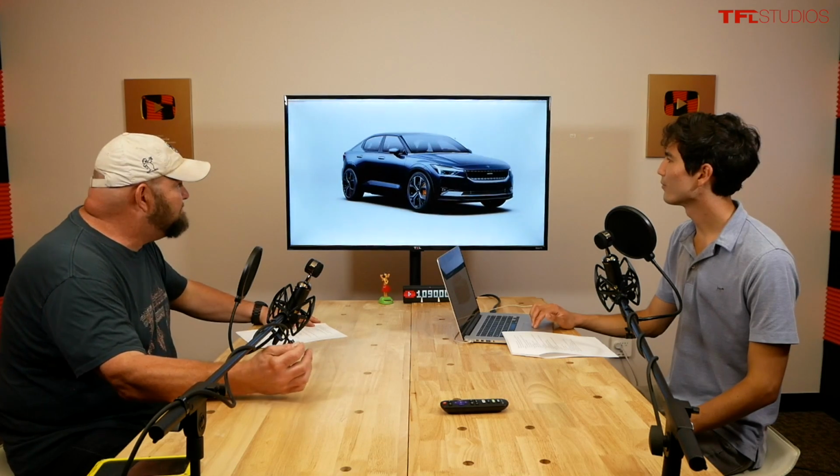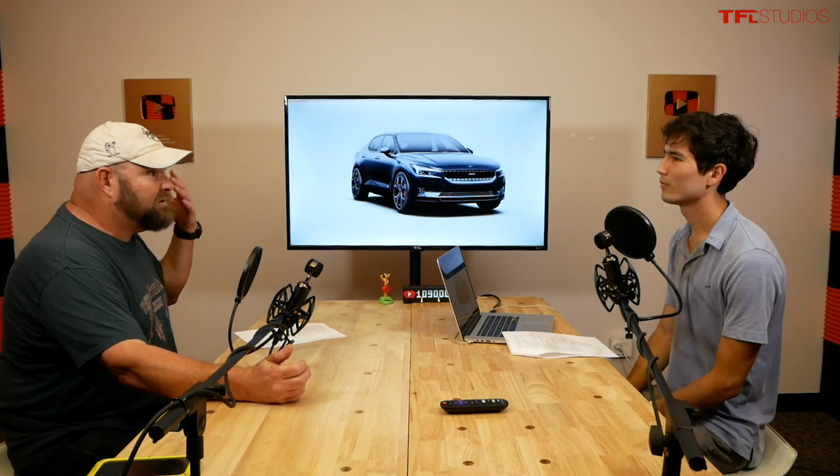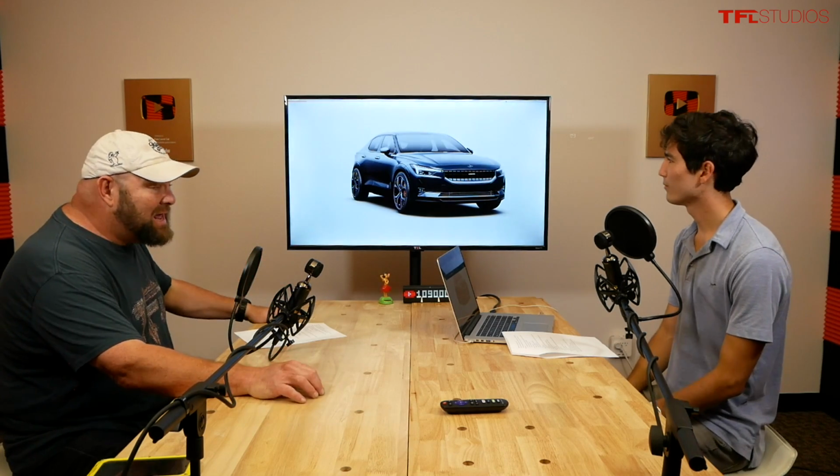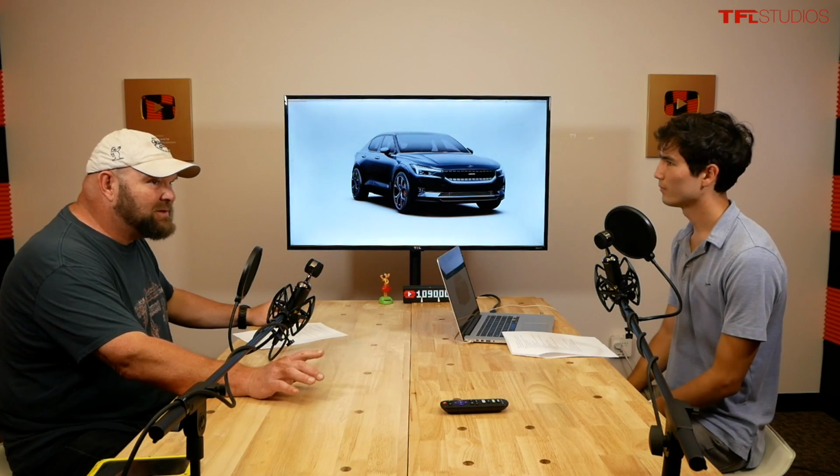I agree with you. I think that it's stunning to look at, especially in person. All of the Polestars that I've seen so far, the design is crisp and modern, yet it still gives you a little bit of a Volvo vibe. And if you're a Volvo fan, that's great. If you're not, it could be a problem.